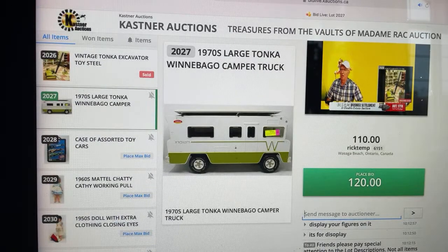Going to Stillwater, Minnesota. Lot number 27 on the Tonka Winnebago. I got 110, 120. That is pretty cool. I always liked that as a Tonka vehicle. Made me want to buy a Winnebago, or go camping.